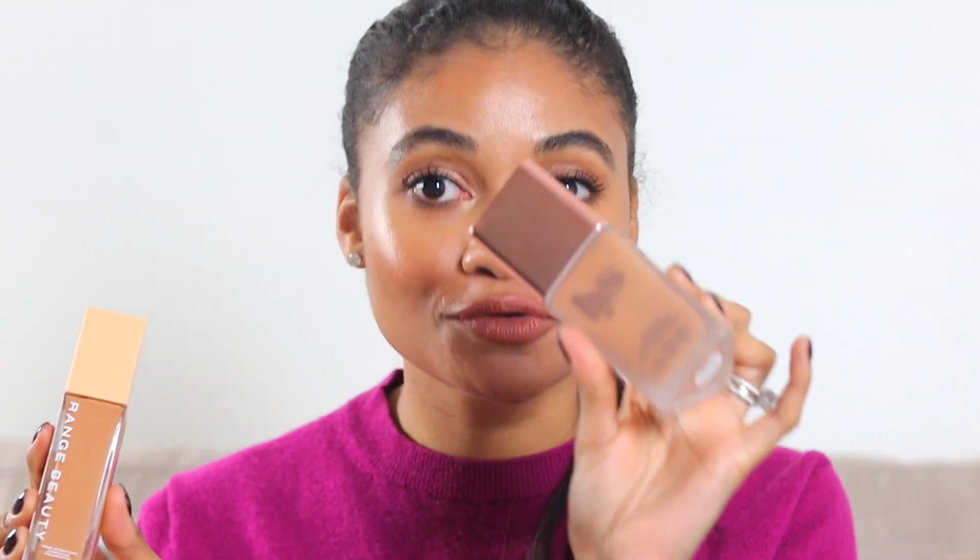I also don't find, again, it's comparable to the LYS Beauty one that I also feel like doesn't cling to dry patches and wears really similarly, has like a nice, really pretty finish, but it isn't unbelievably dewy, if that makes sense.